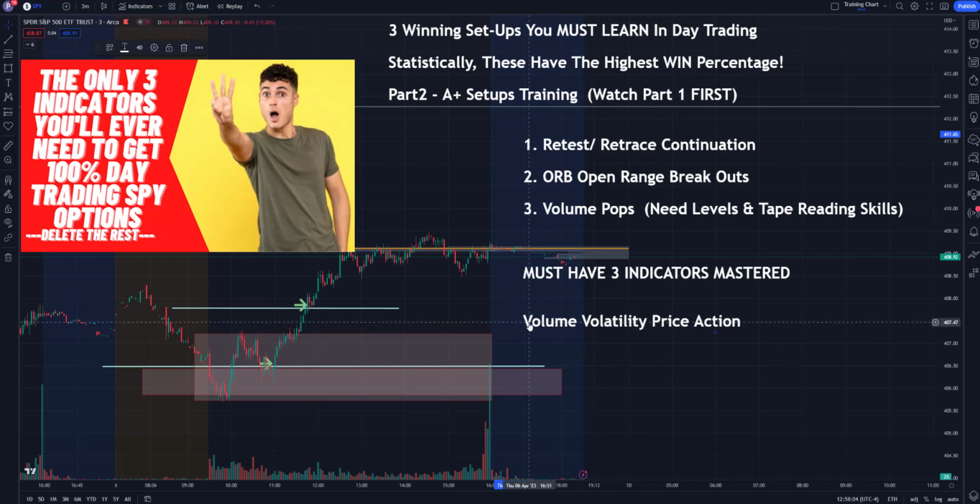All right, listen. You need to be able to read volume. Volume on your screen here is represented by volume by time. And understanding how the volume is created and what it looks like will give you an edge, period.